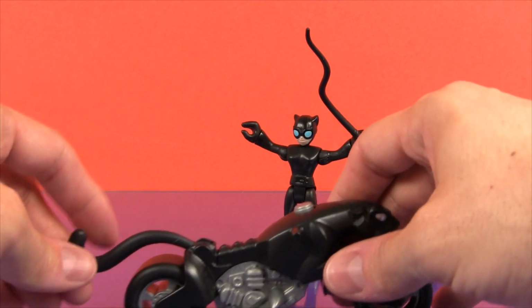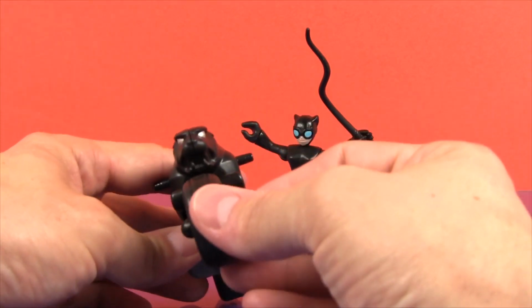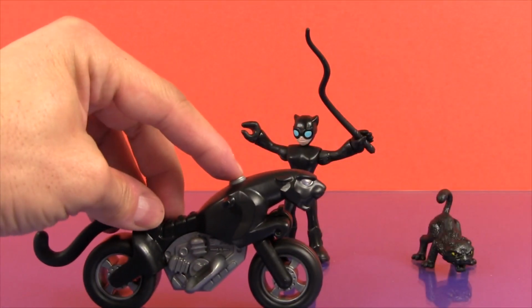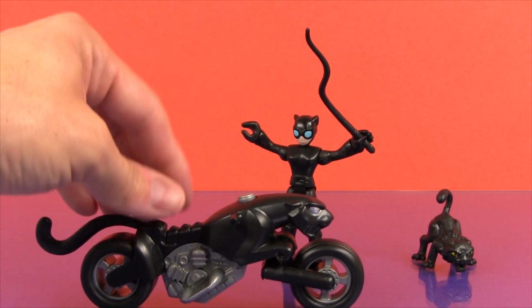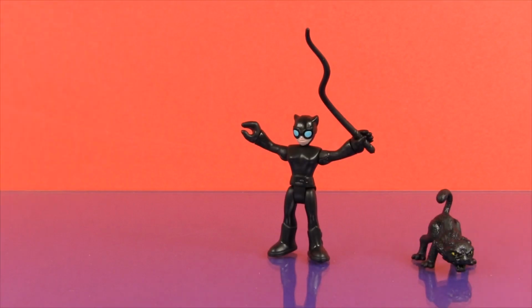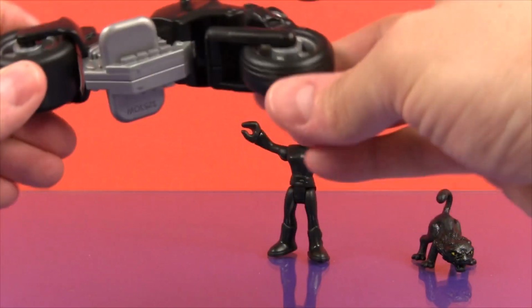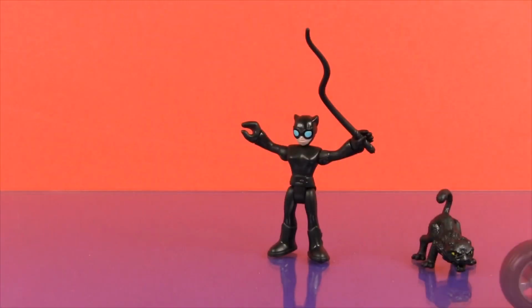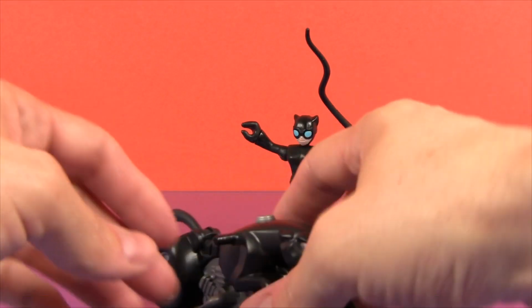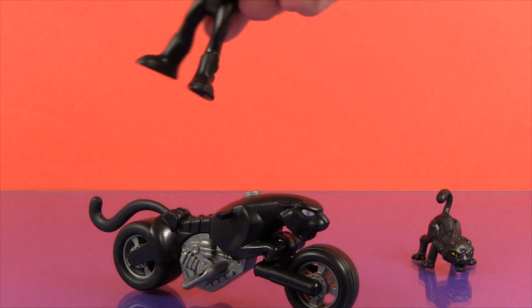Let's take a look at her bike. It looks like a panther. That's pretty awesome. Push this button. The wheel comes forward, so now you can go super fast. Check out the big fat rear tire. The tires are rubber. It rolls super awesome. That is really cool. Let's put Catwoman on her bike.